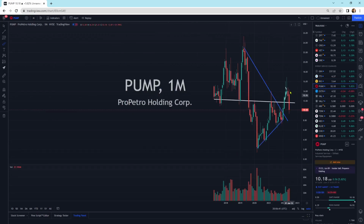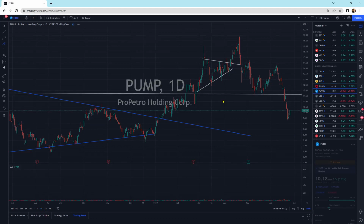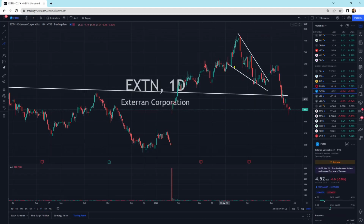Pump, we're getting sold off. I bet you we're going to start to come back up. Maybe this support level will hold right there. We'll dive in there. Starting to come back up a little bit. We still got a lot of selling pressure though, so we'll see. EXTN, so you get the selling pressure. I mean, that sometimes can end on something like that.